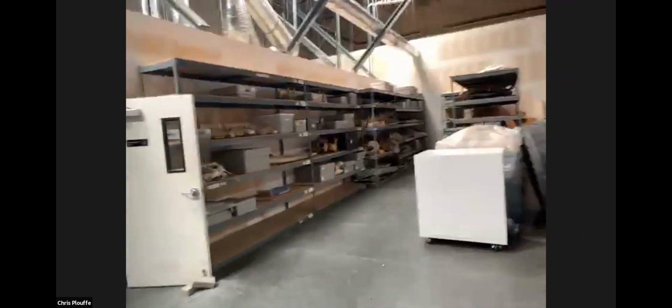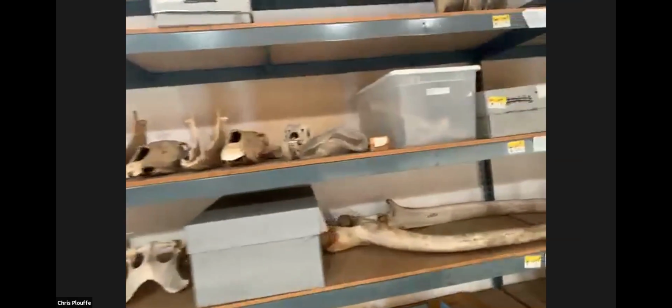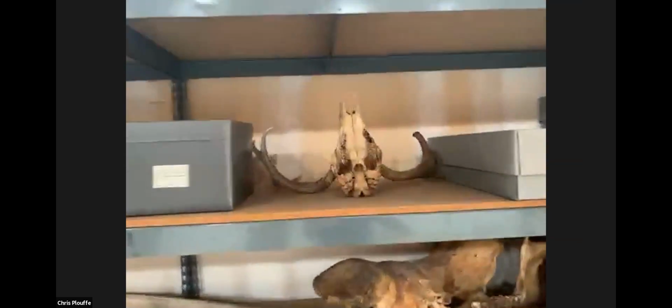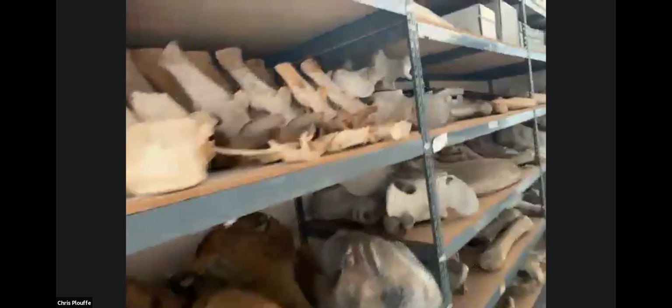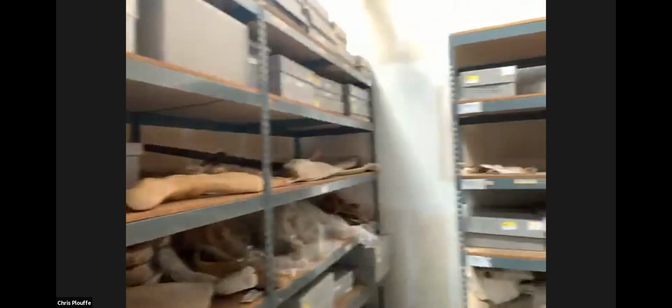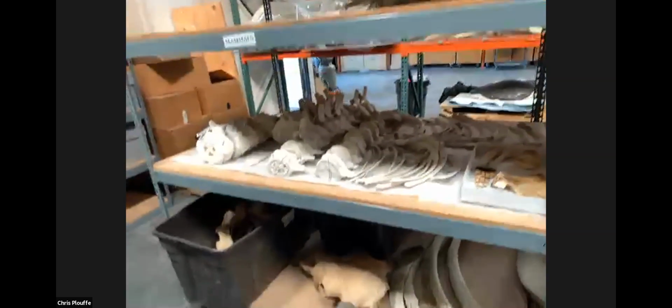But I do want to show you kind of the birds and mammal, or the mammal area. Over here, we just have these mammal skulls. Looks like there's a rhinoceros right here, some sort of deer or antelope. And again, just more large, charismatic megafauna that we store here off-site. Now, the mammal department does have specimens in the museum, but large scale ones, like there's a bison skull down there.